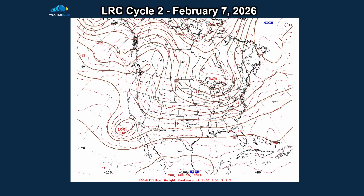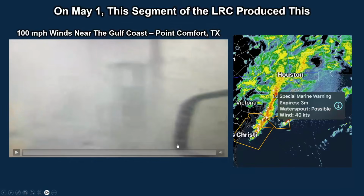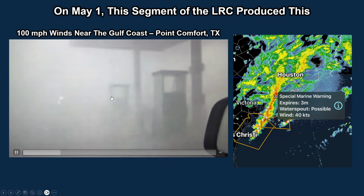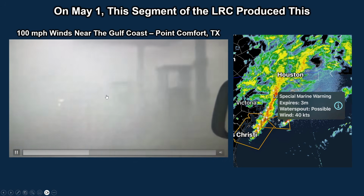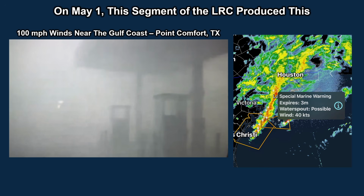And then we go to April 30th. Here we are again, another system. All right, so all 3 cycles. In the second cycle, it produced a tornado outbreak for Louisiana and severe weather back across Texas. Well, look at what just happened in this cycle. That is a 100 mile per hour wind near the Gulf Coast of Texas, Point Comfort, Texas. This line of thunderstorms moved out over the Gulf and produced a waterspout outbreak. So a tornado outbreak in cycle 2, this time severe weather and waterspouts in this cycle.